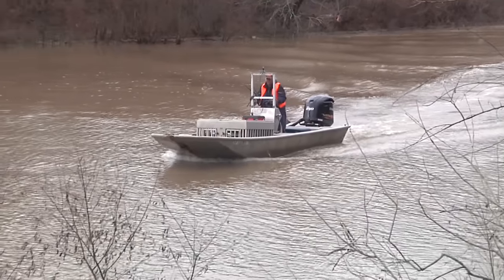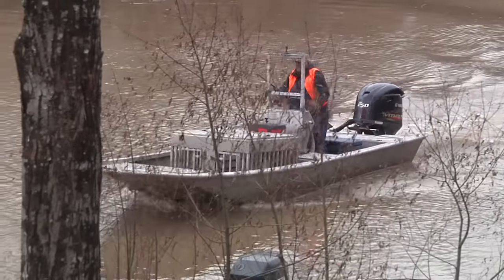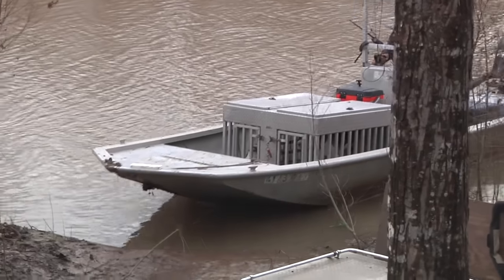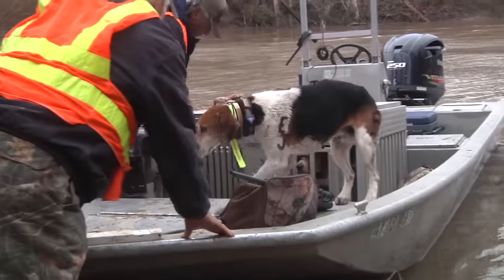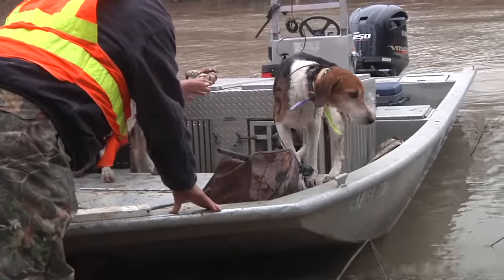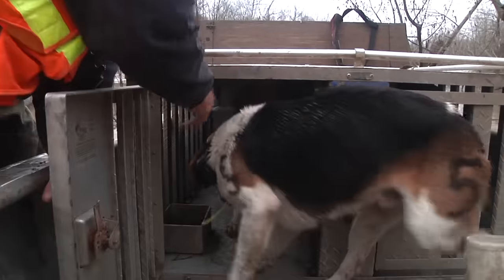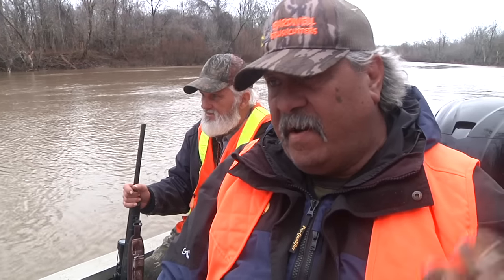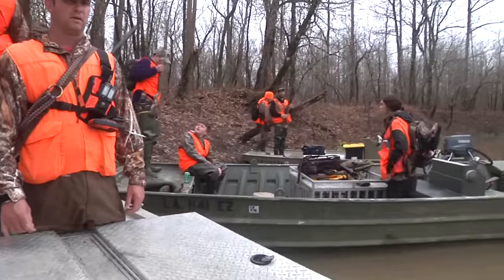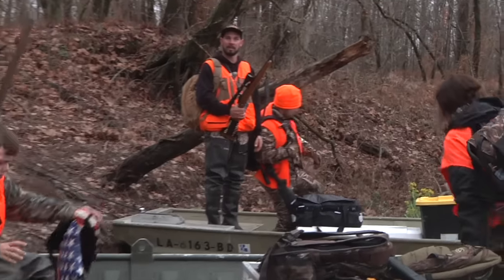So now is the part of the hunt where we all head back. We're going to try to collect some dogs here. We'll collect everybody off the stand row. Nobody leaves the stand row until the guy that put them out actually picks them all up one by one. Now we'll pick them up, regroup, collect the dogs, probably make another hunt, or start cooking and the camaraderie starts, you know?